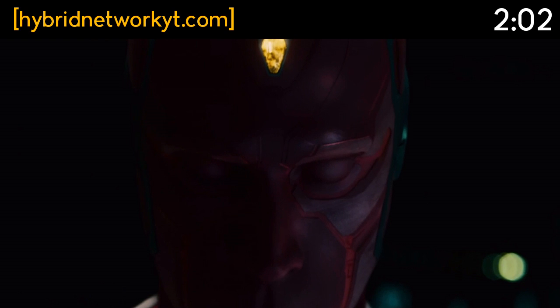So I think this would be really cool with the Soul Stone giving life to the Vision, so to speak. And definitely I think that's the Soul Stone at this point, because it has that same kind of look that the other ones have.